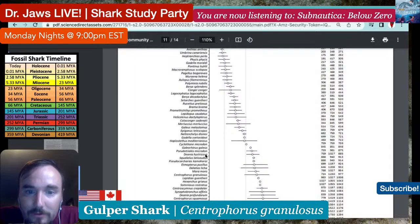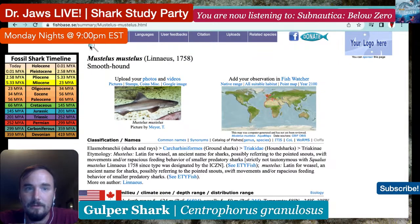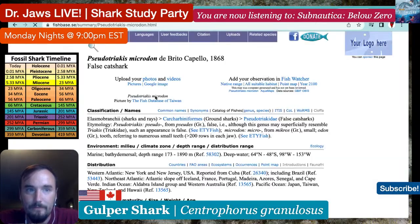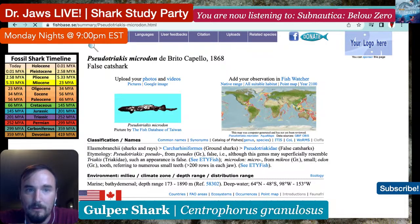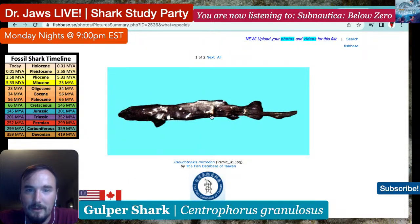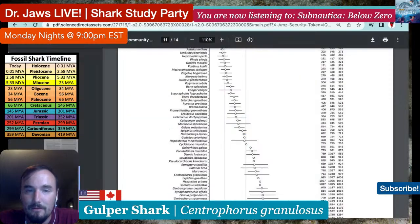Okay. Pseudotriakis microdon is a deep sea cat shark. Wow, there's actually a lot more sharks than I thought there was going to be. Hold on. False cat shark. It's a creepy photo. It's not a good preserved specimen, but this is definitely a deep water shark, just with the skin coloration. Alright, wow.